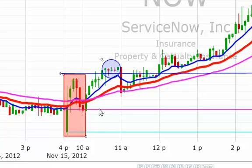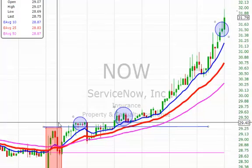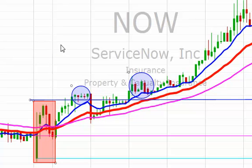Obviously there's other criteria that I enter trades by. I'm not running through that right now, but we would have possibly taken an entry over here and we could have been stopped out, sure. But it's also possible we could have taken another entry over here as the trade carried on moving in our direction. And possible exit, possibly around here just before the close of the day, with a profit of 29.40 to 31.50, so around $2.